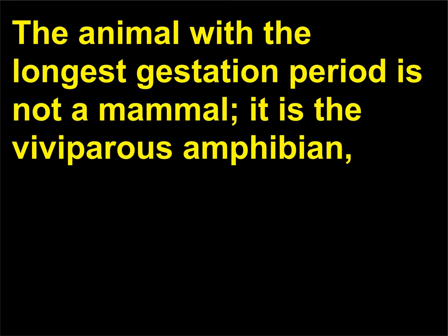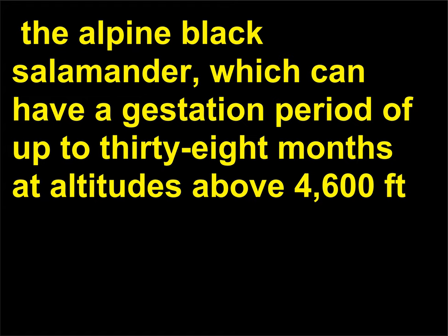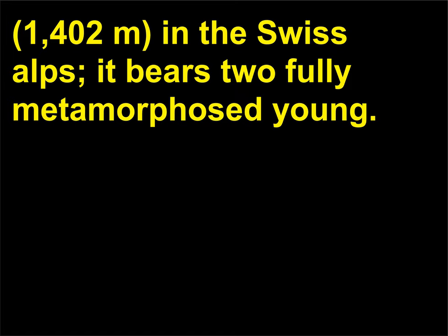The animal with the longest gestation period is not a mammal, it is the viviparous amphibian. The alpine black salamander, which can have a gestation period of up to 38 months at altitudes above 4,600 feet, 1,402 m, in the Swiss Alps, it bears two fully metamorphosed young.